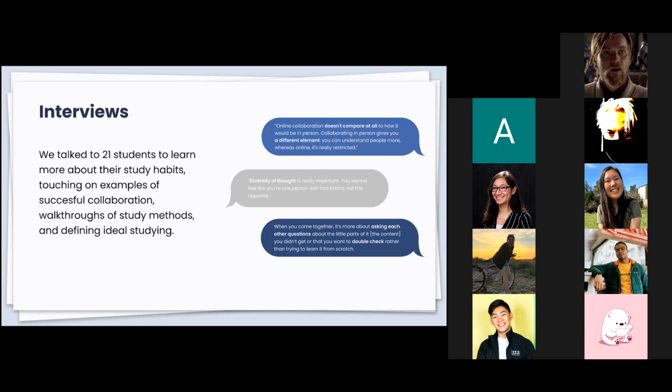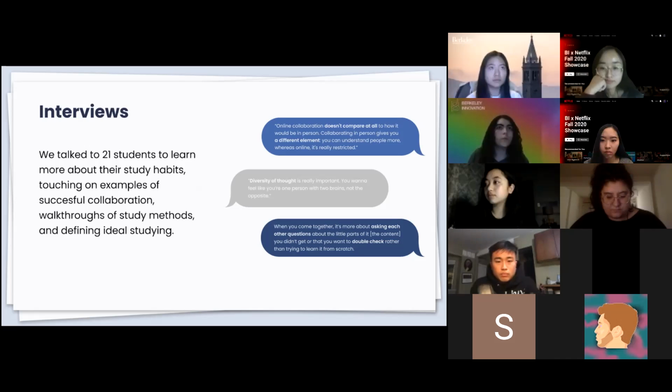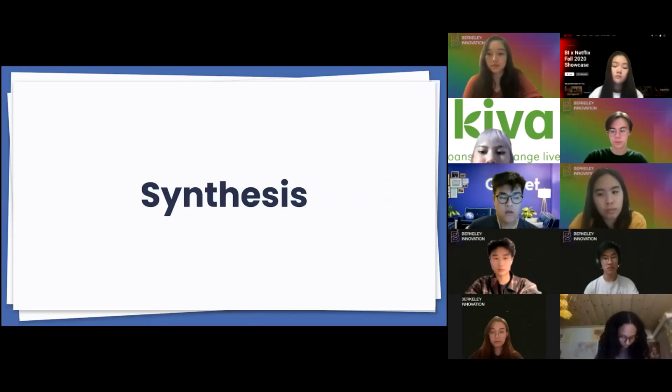And you can see on the side here, we picked up some quotes that we felt really represented their experience and our persona Sophia's experience about how online collaboration can be pretty difficult to maintain. It's more difficult than it was in person. How diversity of thought is really important when it comes down to working with other people, and how when you're coming together to work with other people, it's really more about not establishing an understanding, but building off where you already were and being able to fill in those blanks. So from here, we'll now move on to synthesis and what we did with all this information.